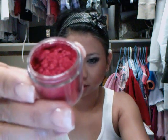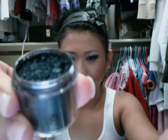So basically I got three pigments in Bright Fuchsia. So nice. Next is Deep Blue Green. Hi baby. Okay. Next is Golden Olive. So those are my three pigments.